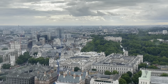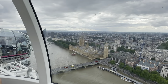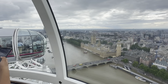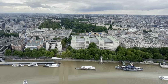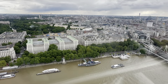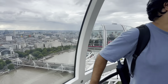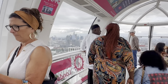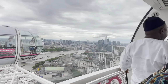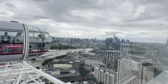We're at the very top now. I'll show you this, the very top of the London Eye. See down to the boats. That was the first thing and the only thing of the day. Over this way gives you a little bit different view.